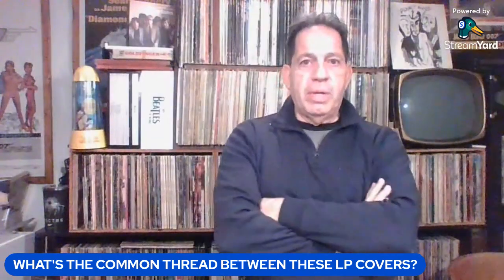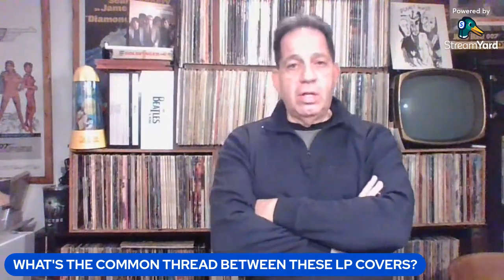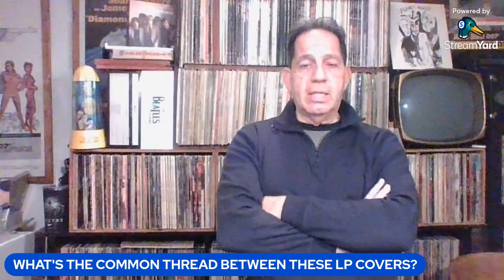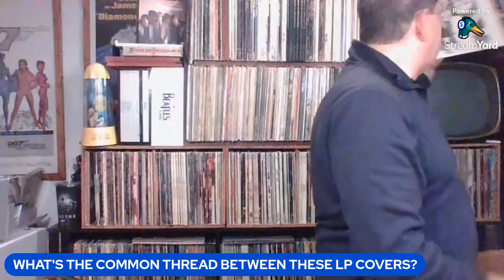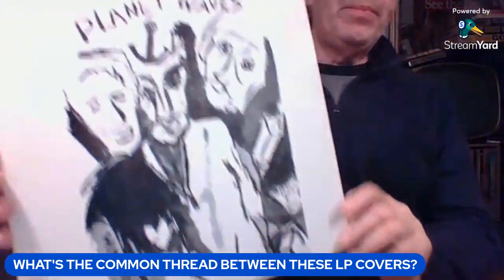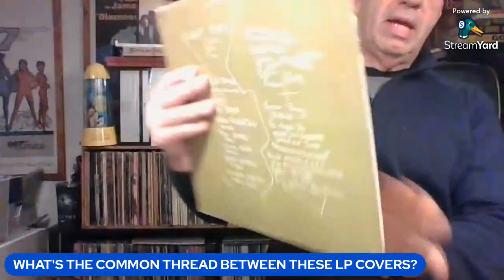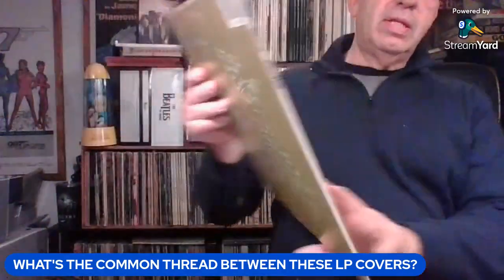And I'm going to also pick out a record that has audiophile properties. It's an OG pressing. And it's also a portrait by the artist. And that's Bob Dylan, Planet Waves. So Bob drew this, probably designed the back. This is a great album.